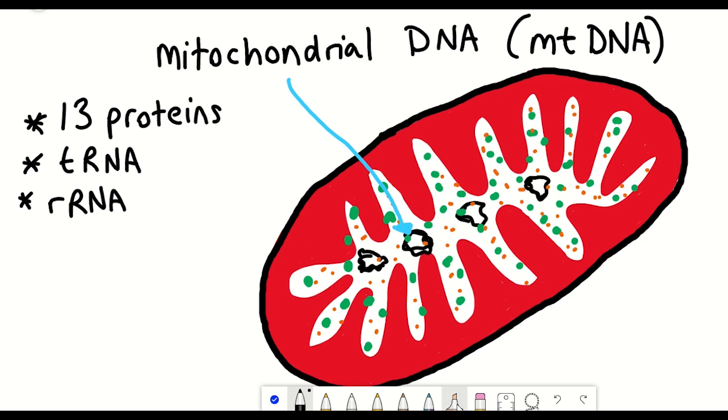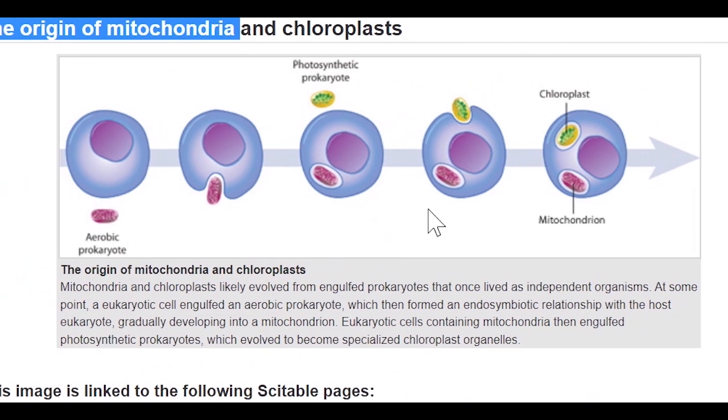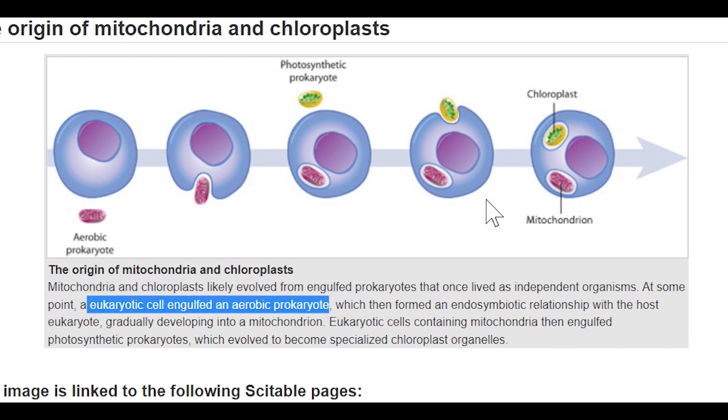And if you're wondering why mitochondria has its own DNA, it comes down to their evolution. You see, initially, a long time ago, there was an endosymbiosis event whereby a cell engulfed a bacterium, and over time, changes occurred, DNA was lost, and we've now got the mitochondria. Well, it's a bit more complicated than that, and it is still being investigated.